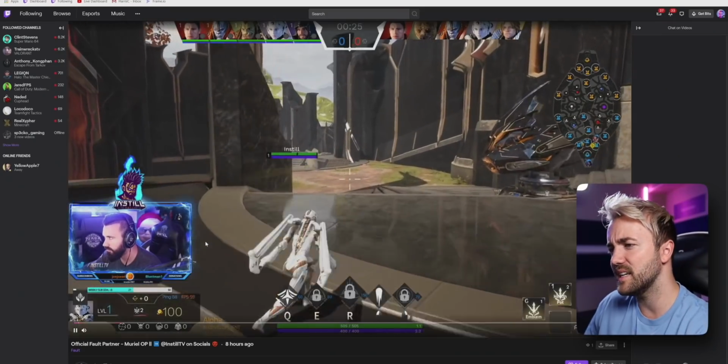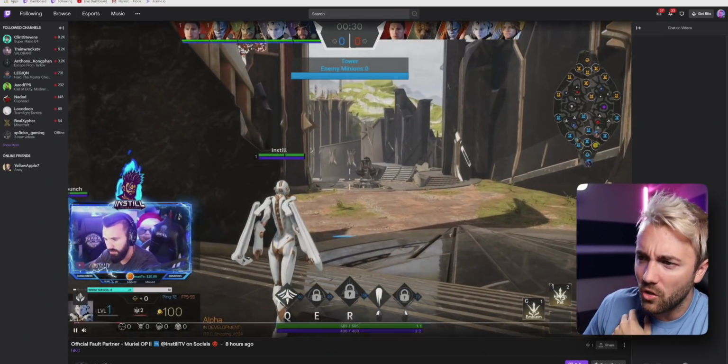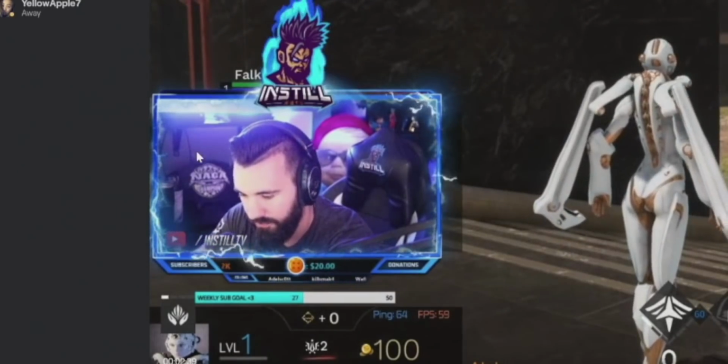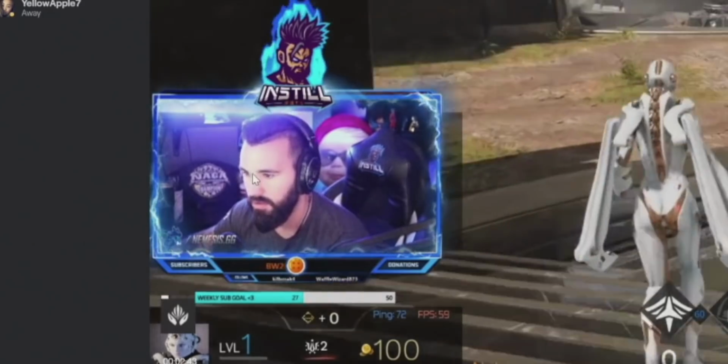It's almost like he's got the settings wrong. It looks like he's got the ISO cranked all the way up, which is why you can see all that noise over there. And there's almost no detail on his face. He's even a little bit washed out.